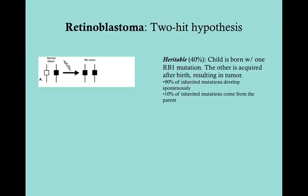So about 90% of inherited mutations will develop spontaneously, and 10% of inherited mutations actually come from the parent. So that's important to know because if the kid has heritable retinoblastoma, there's a 1 in 10 chance that one of the parents has the retinoblastoma gene and doesn't know, and that implicates their other children as well, or children that they may have in the future.